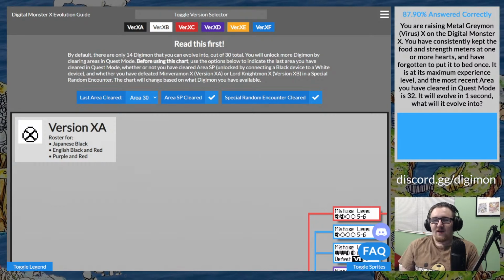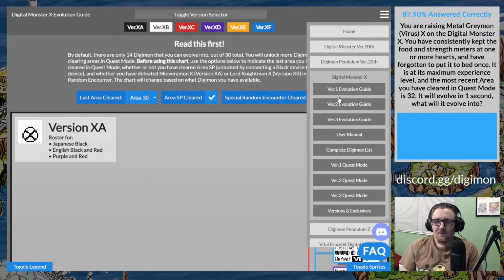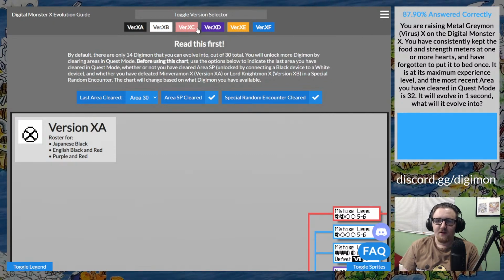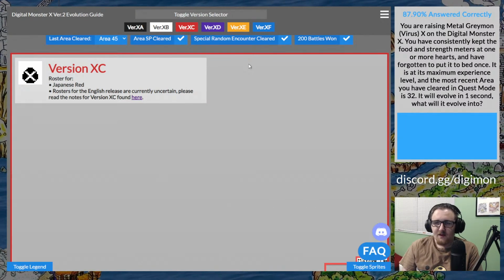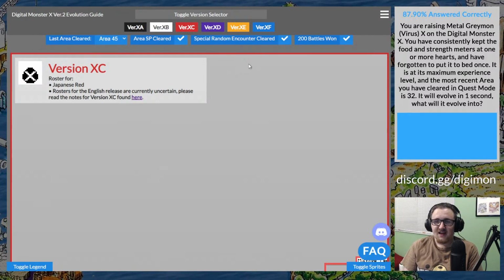All right, you're raising Metal Greymon X Virus on the Digital Monster X, so we'll go ahead and head straight over to the Digital Monster X. Oh, I'm there. Oh no, I need to be on the X2 though. All right, raising Metal Greymon X Virus on the Digital Monster X. You have consistently kept the food and strength meters at 1 or more hearts. So what does that mean? It means you didn't get any care mistakes for food or strength.